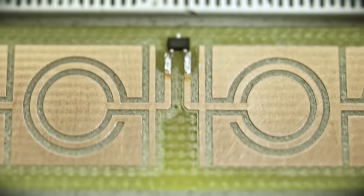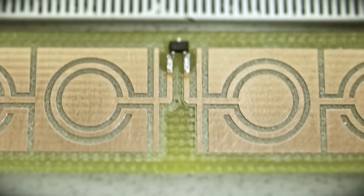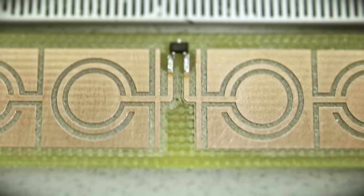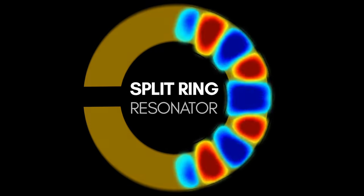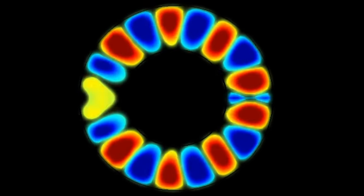Pendry would explore this concept further with an idea for a composite material that could mimic the properties of a conventional magnetic substance. He theorized that such a material could be manufactured from tiny loops of copper wire embedded in a fiberglass substrate. Known as a split ring resonator, these loops would create specific magnetic responses based on their size and geometry, effectively becoming tunable magnetic resonators.